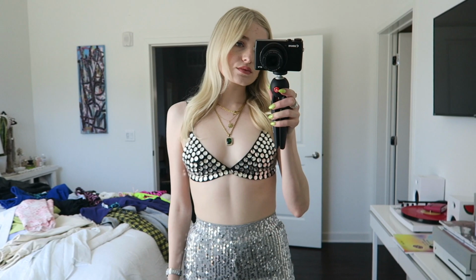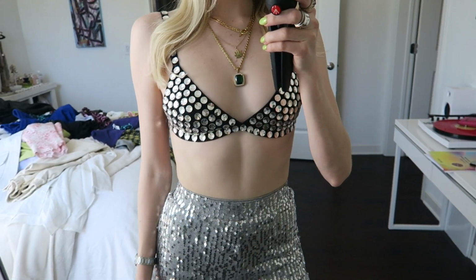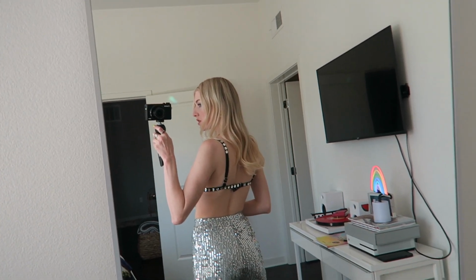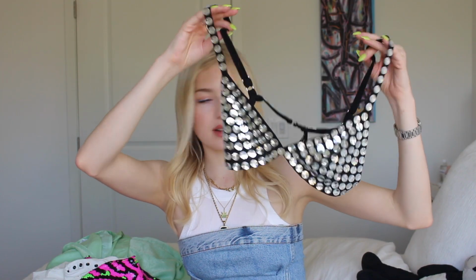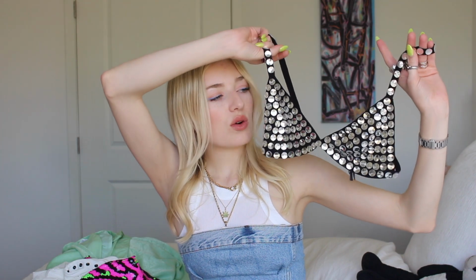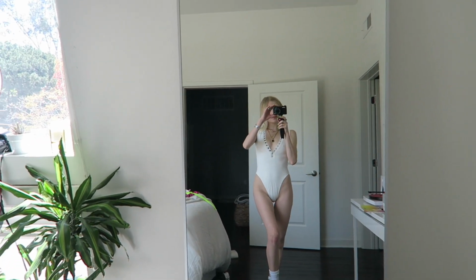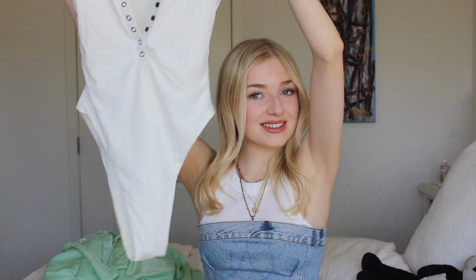I got this one from For Love and Lemons not too long ago. It's just a really fun, funky bralette. I don't know, I'm sad about Coachella, and I was thinking of trying to incorporate it into an outfit then, but now it's just a piece of my closet. I'm sure I'll either find a way to shoot cool content in it or pair it with something else. I love it though. This one piece is so soft. It's from Myra Swim, and you can button it up however much you want or expose yourself however much you want, and it just looks like this.